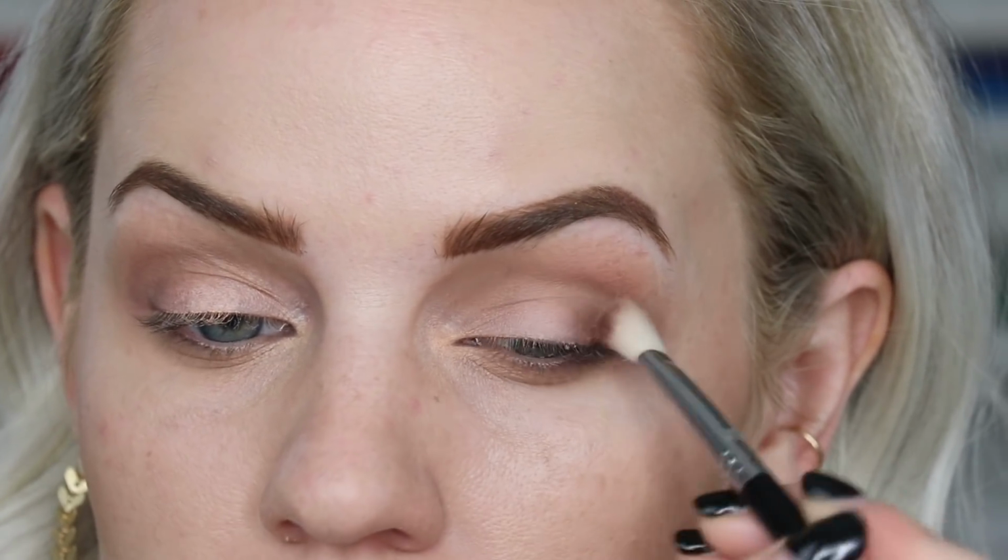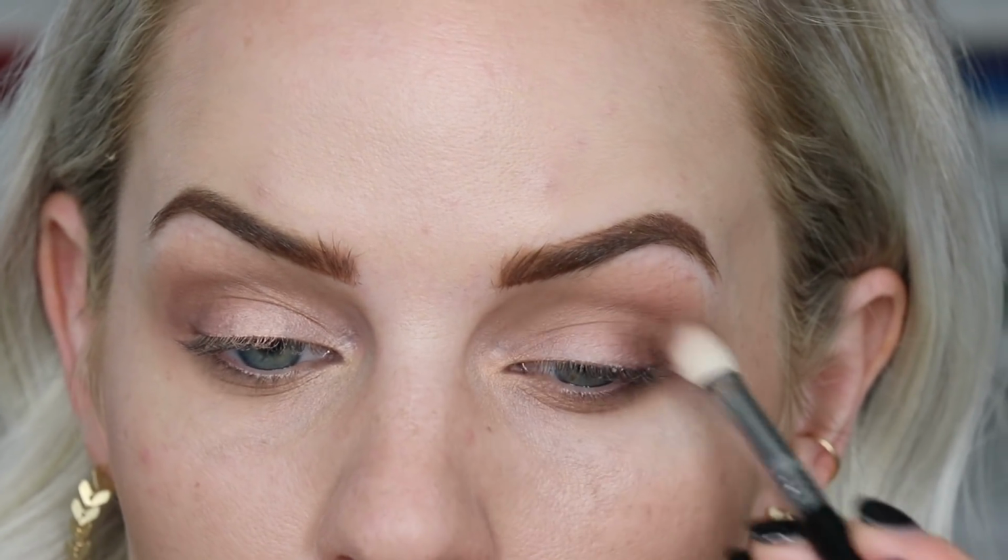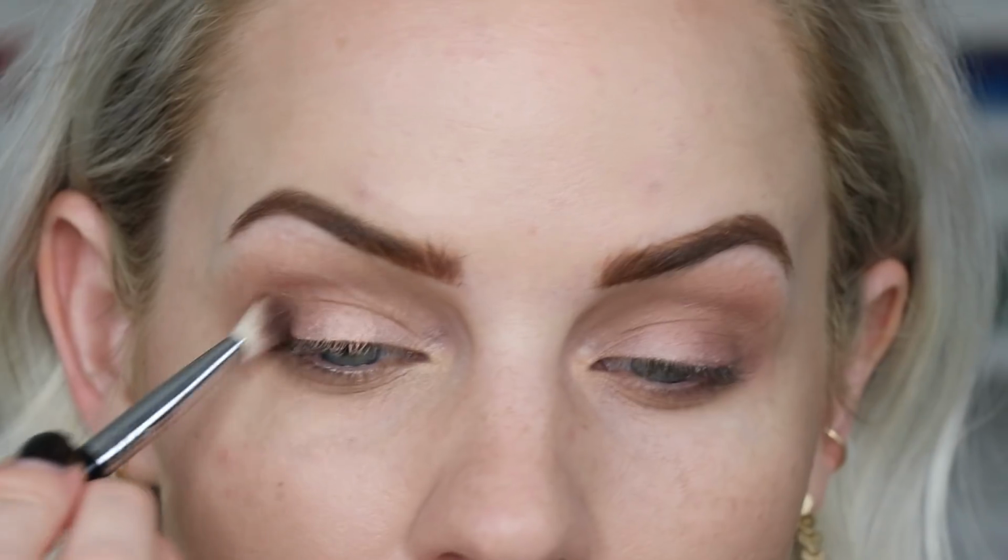It's more of a neutral. And then I'm using Rustic Brown to deepen up the crease because Rustic Brown is more of a neutral as well. And this brush that I'm using to apply it is an E25.